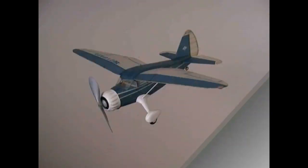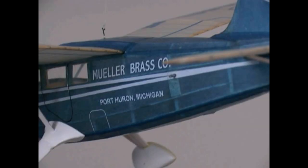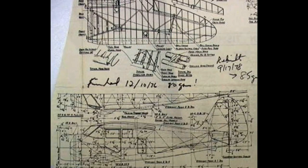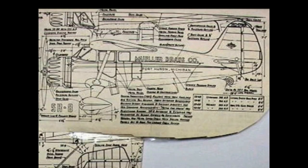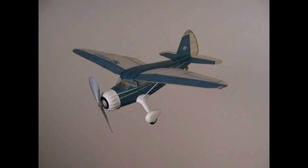The Stinson Reliant SR7 has a large wing and attractive lines. This Comet quarter version was one of the first models I built when I arrived in Hawaii in 1970. The large Sterling Stinson kit in 1978 had a beautifully vacuformed cowl with rocker arm bumps all around, but while the model put in a 1 minute flight with a Telco CO2 motor, it was really too big.